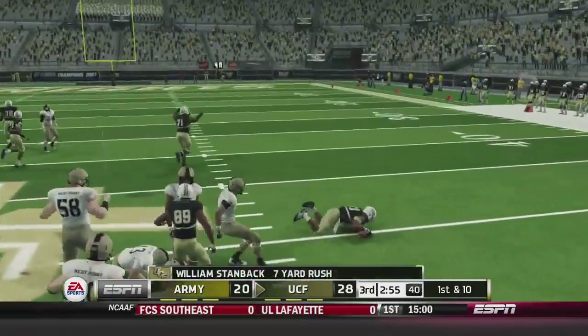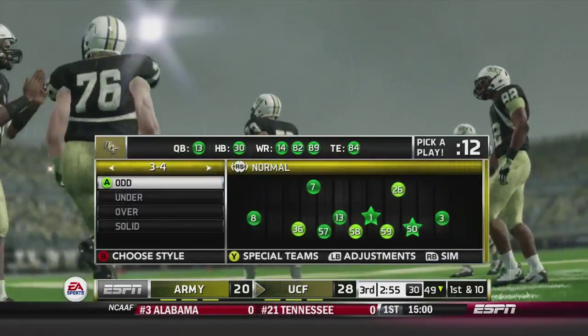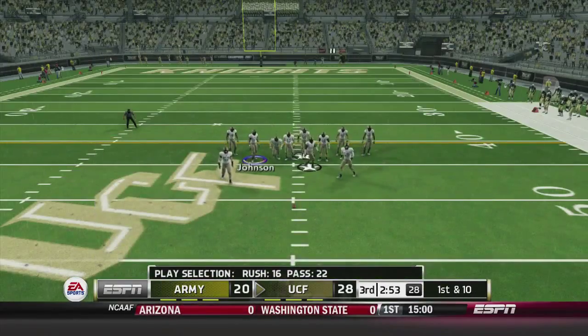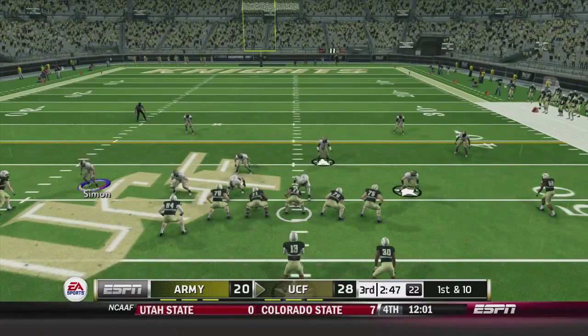Nice run there. 7 yards there for the halfback, and he also picks up a new set of downs. I think that's the 3rd time he's carried the ball in this drive. And I can imagine they'll keep giving it to this guy until the defense can figure out how to stop him. 1st and 10. Ball on the 49.